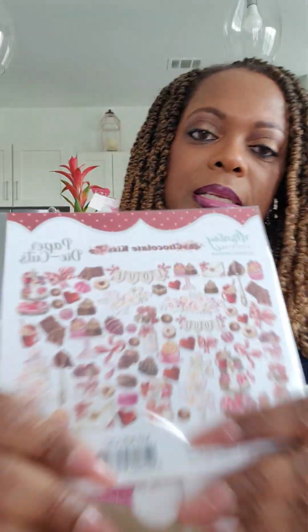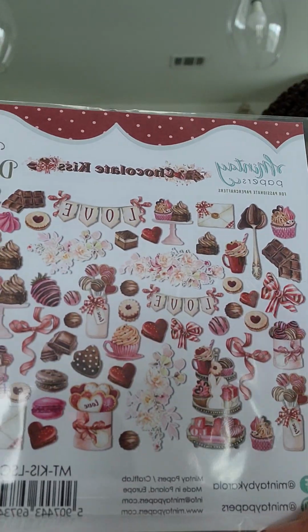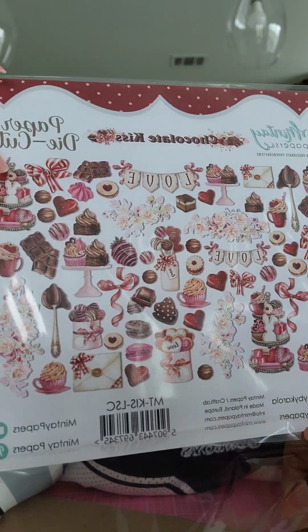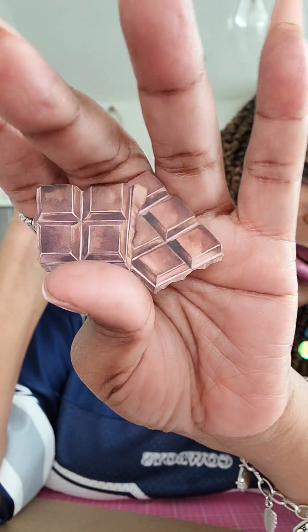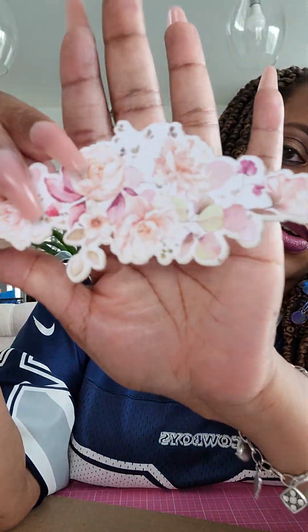Okay, well here's the back of it. So you can kind of see if they're all falling out. I'll just dump them out, but look at that. Can see all this, so we'll just go through some. Let's see, there's a chocolate bar. Oh goodness, I want some chocolate. Okay, look at this chocolate covered strawberry with some strawberry icing, and here are the flowers.